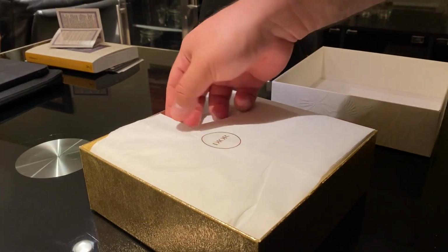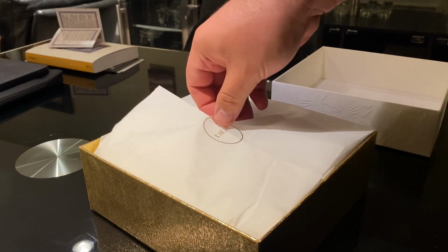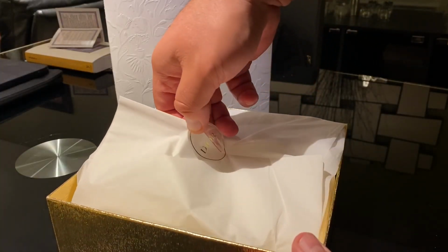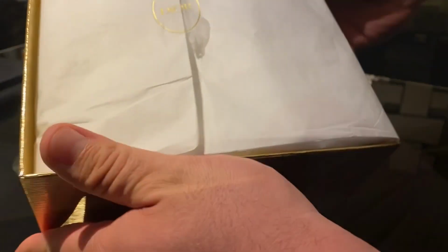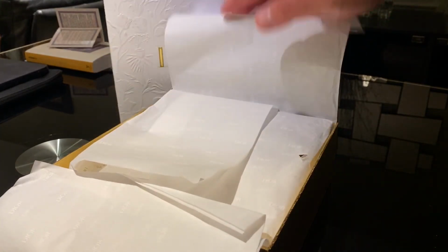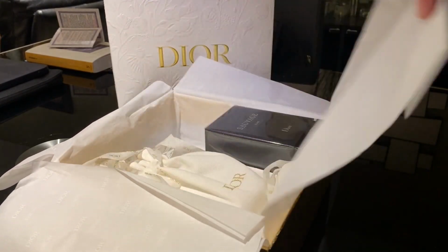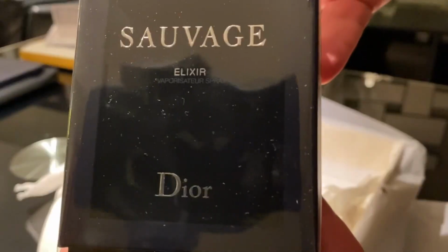This is really nice. Wow, this is so delicate and classy. I must say, I like the gold. Nice packaging. Wonderful gift. I don't know if you can see, but it says Dior all across this paper, and it's really cool. Open flap number one. Open flap number two. Open flap number three. And voila. Dior Sauvage. That's right.